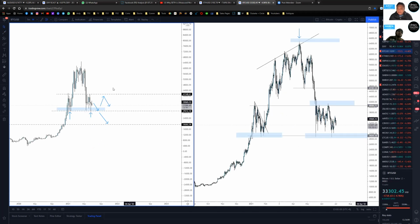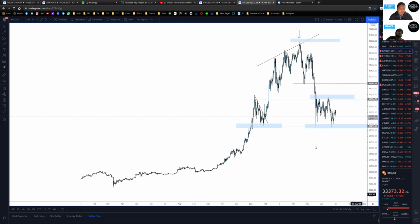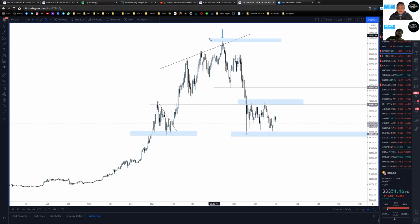Let's go on to the daily chart and see what's going to happen. Since the highs of around 66,000, we saw that price made a 1, 2, 3 move down, and then after that we have a sideways movement in Bitcoin, as we can see right now on the chart. So this $30,000 level is a very important level. If that breaks, we know it's going to go lower. But in my opinion, at this point, I see price going sideways for the time being. All right, so that's for Bitcoin.